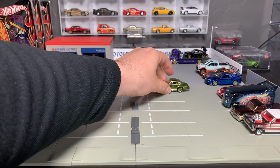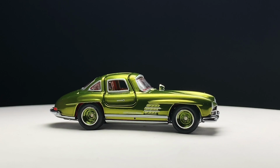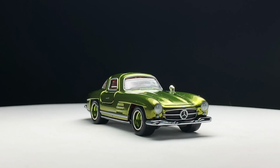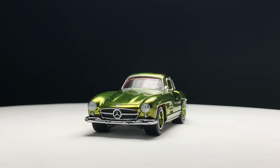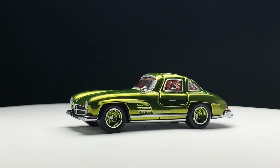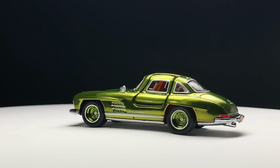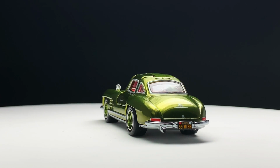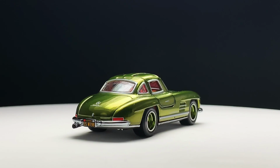All right. What is this? The 59, I think, or 55 Mercedes-Benz SL300 or 300 SL. Yeah, gotta get that correct. Opening doors. First Mercedes in the RLC. It might be olive green. Some of you have expressed some dislike of the color. Without expressing too many opinions, I like the color a lot, and I'd imagine we're going to see this casting. We know it's coming up in other premium lines, but I think we're going to see this casting in other colors as well.